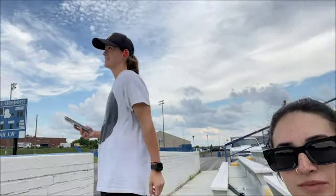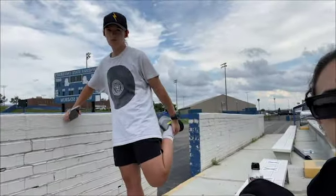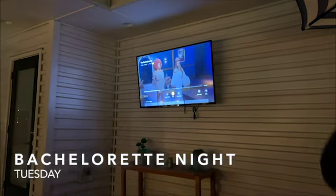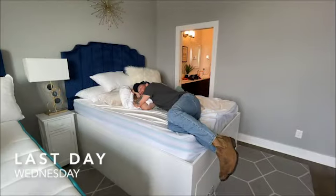Daisy just made me walk miles and miles to get to this track. We find one though. Tennessee State University track. And she's gonna go for a little run. I don't know if we should be in here, but we're here. It's really, really hot. When we got back to the Airbnb, all of us ladies and gentlemen actually wanted to watch The Bachelorette.